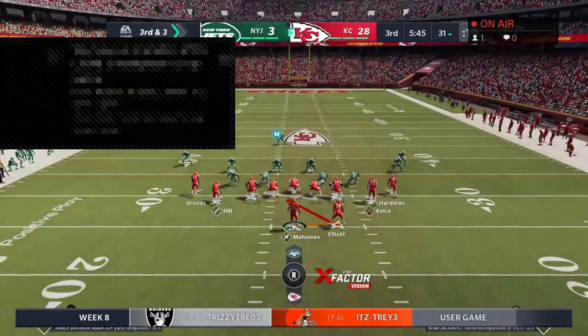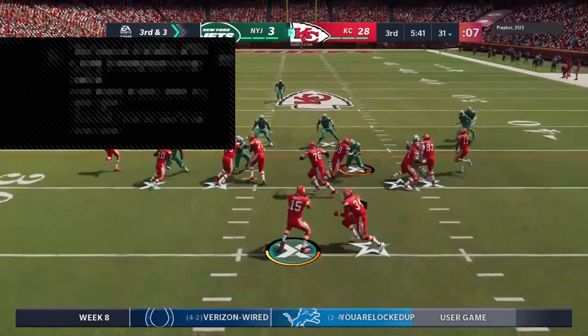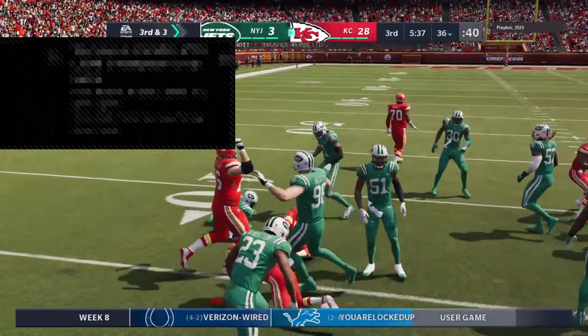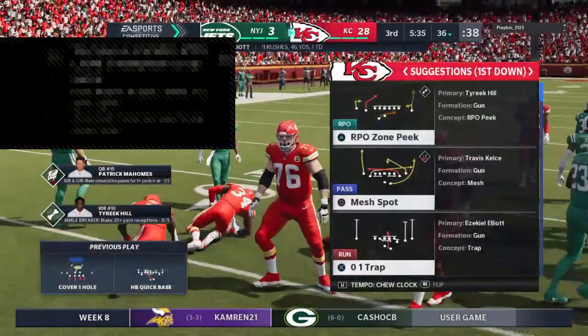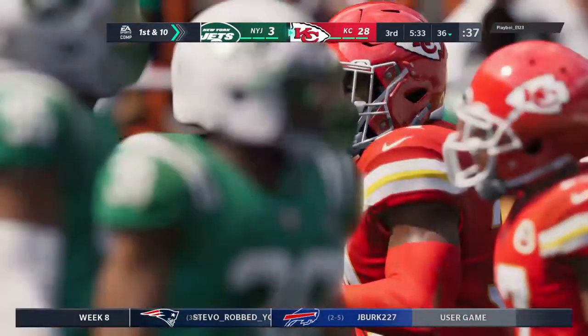The Jets will bring in a nickel set here as they try to stop this third down. They'll try and run for it with Elliott. And he's able to get the first before he's taken down at the 36. That's good. 5 yards is the pickup there as that extends this drive.